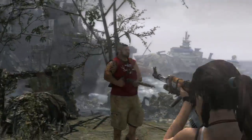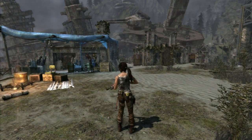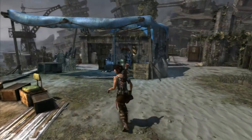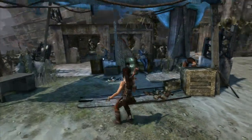What do you got going on here? Here we are, pretty late in the game. Well, fairly late in the game. I think it's like 65% on the completion counter. Okay. I think this will be spoiler-free. This is Patrick's save that I've picked up here.